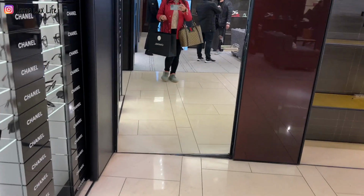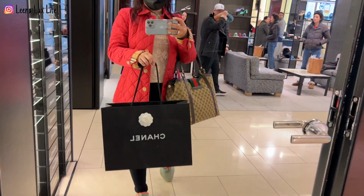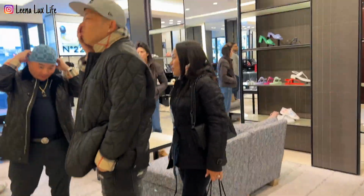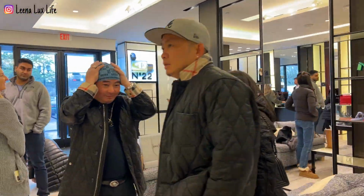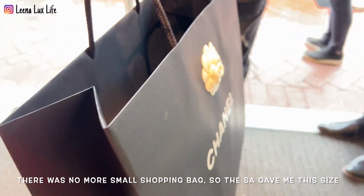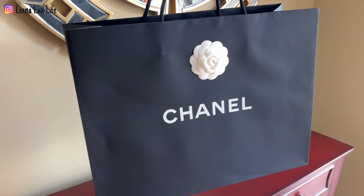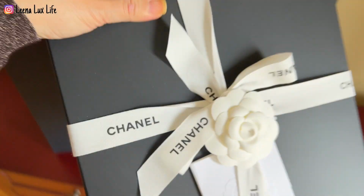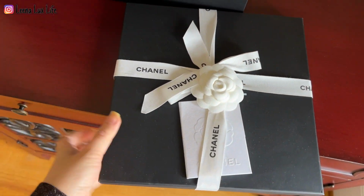Well, look at this bag for the Tully. Thank you. Biggest shopping bag ever for a bundle. Even for the box, this is big.